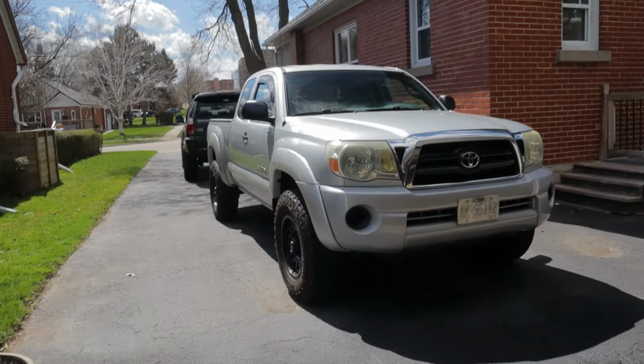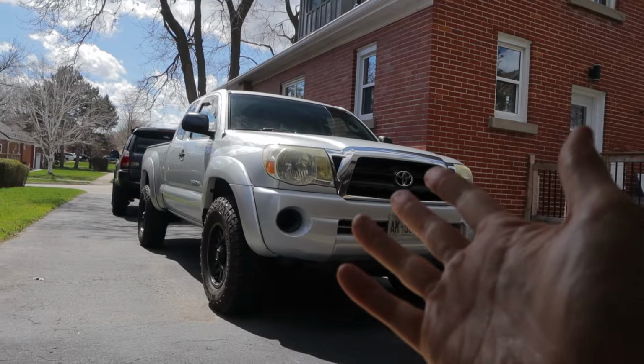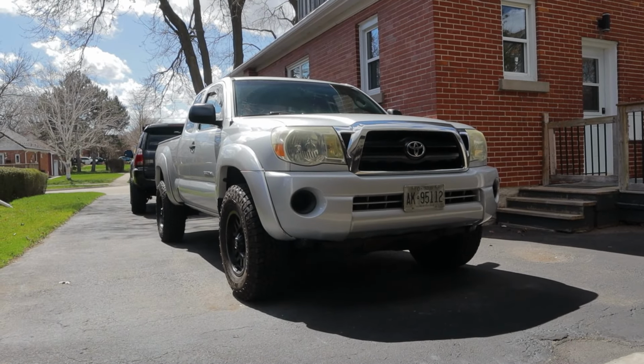So one more thing to remember, guys, is that even the worst Tacoma is more than likely still more reliable than any other pickup truck.